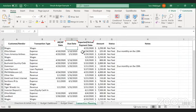So, in a perfect world, the day you put in there is going to be the day the money comes out of your checking account. But if you're really stretching it and you're going a little bit past terms, then you need to make sure you update that date so that the budget sheet is accurately reflecting that.